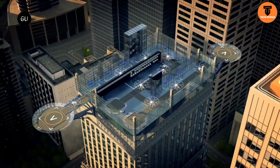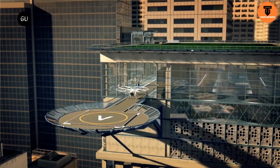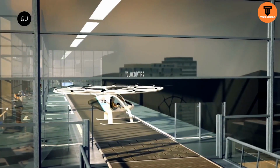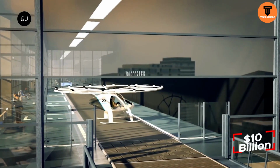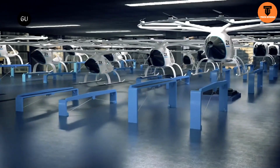Skyports, the company behind it all, has ambitious plans, identifying over 400 potential sites across Australia. With over $10 billion invested globally in air taxi development, the infrastructure is finally catching up to the dream.